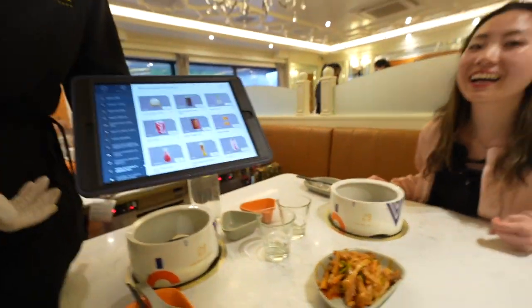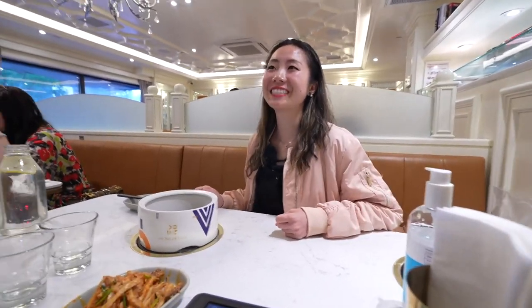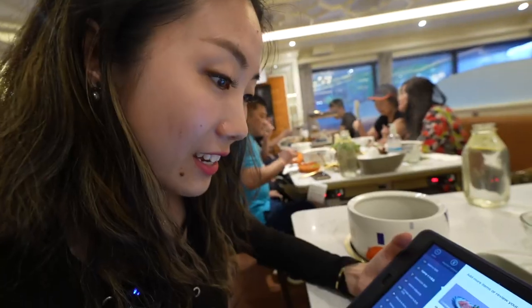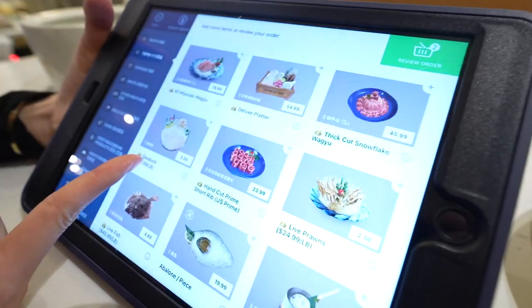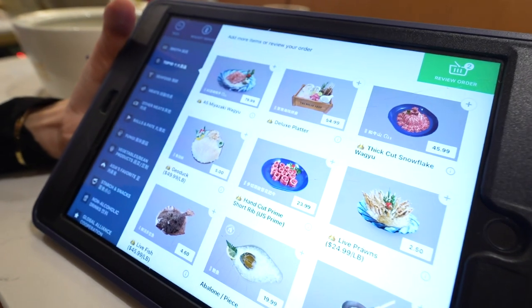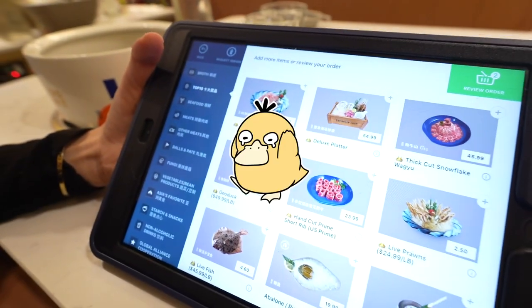Okay. Oh wow, so we order everything ourselves. Yeah. And then Jen, you'll be helping out. Thank you, Jen. We want everything, except cilantro. Are you stressed? There's a lot of options here. They all look so good. Geoduck. No, that's Geodude. Never mind. Oh, it's Geodude and Psyduck.